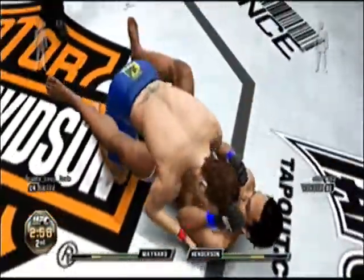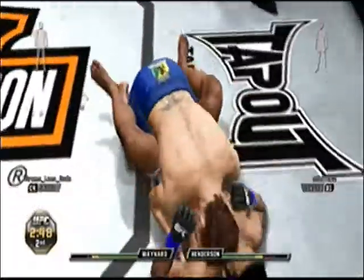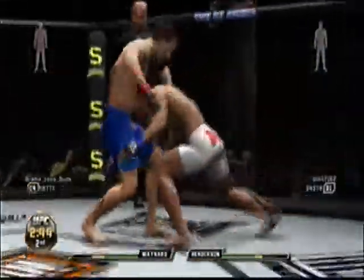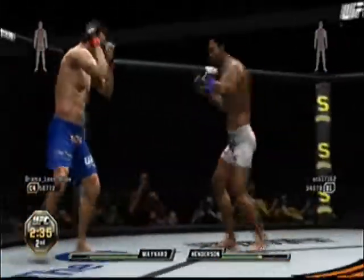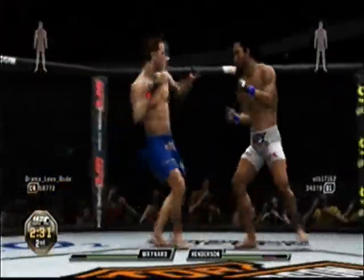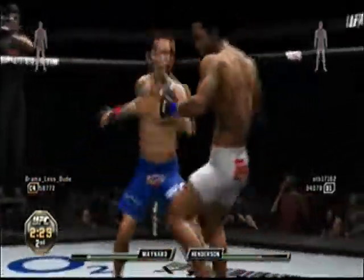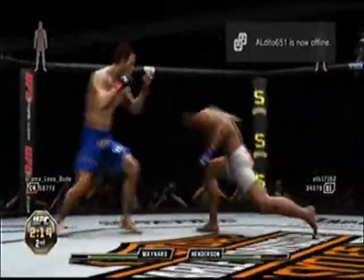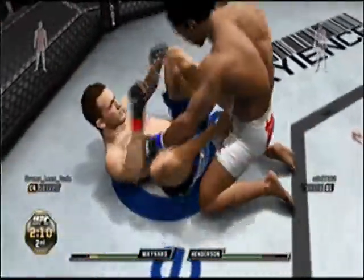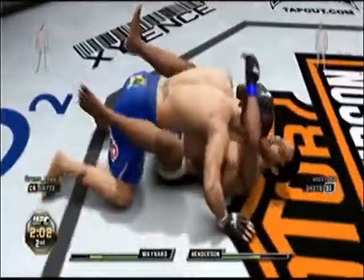Oh, reversal. Nice punches from the top. Back to their feet. Again the takedown is stuffed. Combination. He takes him down again. Pushes him off of the feet. He caught the leg. He's down. And he gets his opportunity and he jumps down. He's in the guard now.